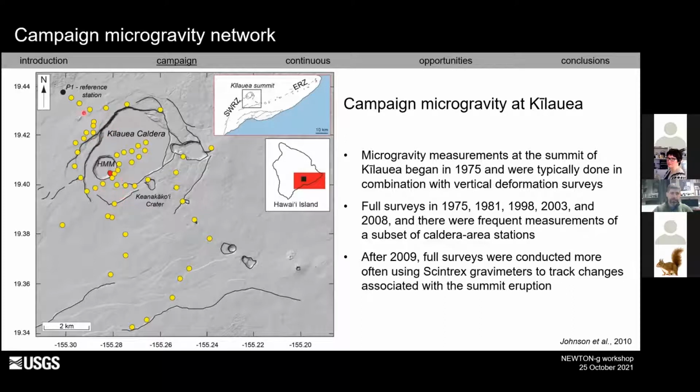That's something that Elska was doing when she was working at HVO. After 2009, we started doing full surveys a bit more frequently. This was in conjunction with the onset of the summit eruption, which was occurring right here in Halemaumau crater. And we were using these Scintrex gravimeters to track changes associated with that summit eruptive activity.